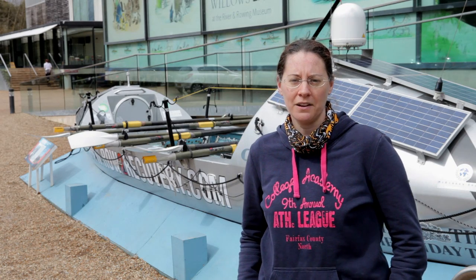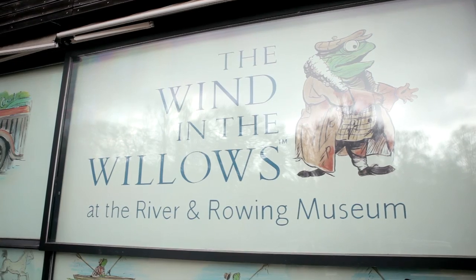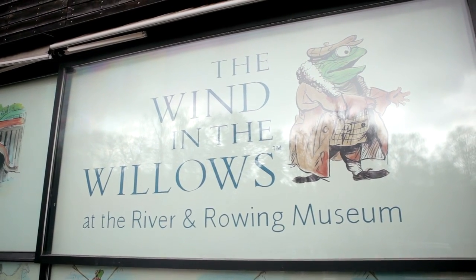We're a team from the UK and South Africa, and this time next year we're going to be rowing across the Pacific Ocean from Monterey Bay, California to Hawaii and on to Cairns, Australia, and we'll be rowing in a boat just like this one here at the River and Rowing Museum in Henley. The reason we're here today is because our boat is named Mr Toad after the Wind in the Willows children's story, because our journey is about promoting children and education all around the world.